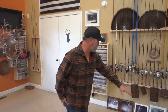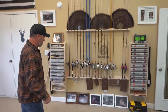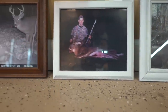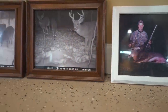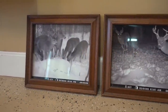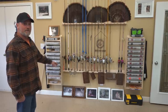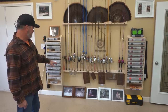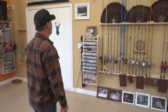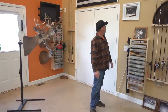Down here I got a few pictures of some of the bucks I've killed over the years, obviously not all of them. These two pictures right here were kind of sentimental because that was back when I first started putting food out after the season was over. I mean, that was in 2009. I would haul pounds of corn a mile back in the woods on a sled just to get some pictures to see what made it. So those two pictures were the first two I ever got. So pretty sentimental. My daughter with one of my big bucks that you'll see in there.